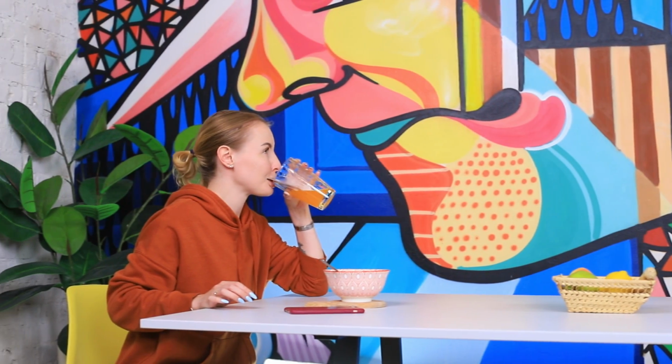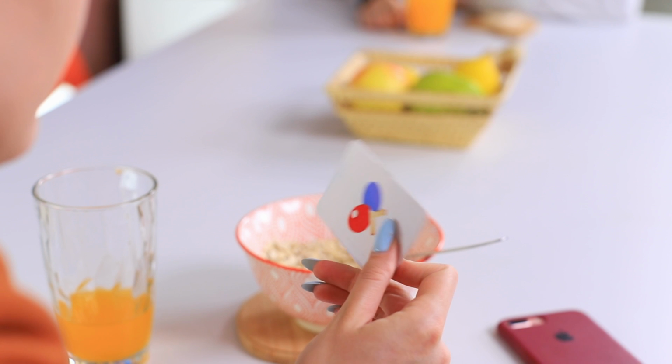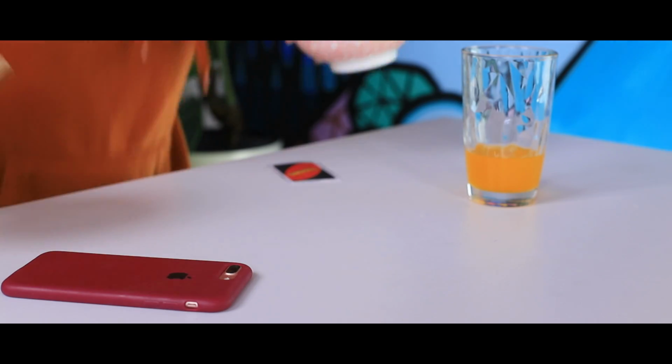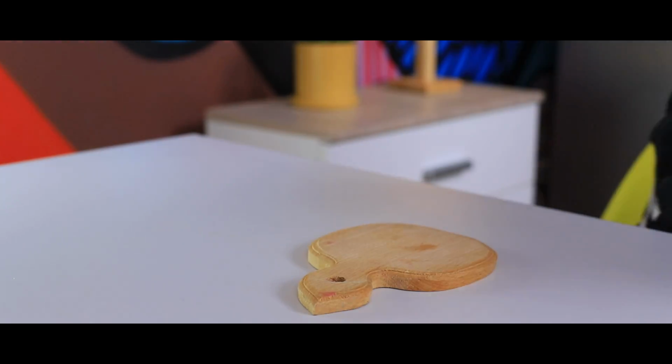Life seems so boring lately. We haven't had fun for a while. Even oatmeal looks more exciting than we do. What's that? Fresh Trumo juice? Well, let's play kitchen ping pong. A paper towel roll instead of a net, and boards instead of rackets. Let's start the match.